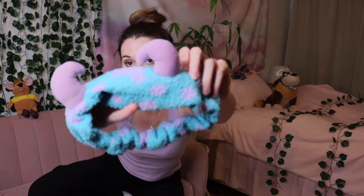Theme park, yes. Kind of similar to that is this little headband, and this is the Sully headband, and I've been using this, you guys, every single day to do my makeup and keep my hair out of my face. And I called my parents while I was doing my makeup, and my dad was like, "What is that weird thing on your head? Like, that little devil headband?" And I was like, "Dad, it's Sully from Monsters, Inc. What do you mean?" If you go to Tokyo DisneySea and you don't get one of these Mickey-shaped sunglasses, I don't know what you're doing.